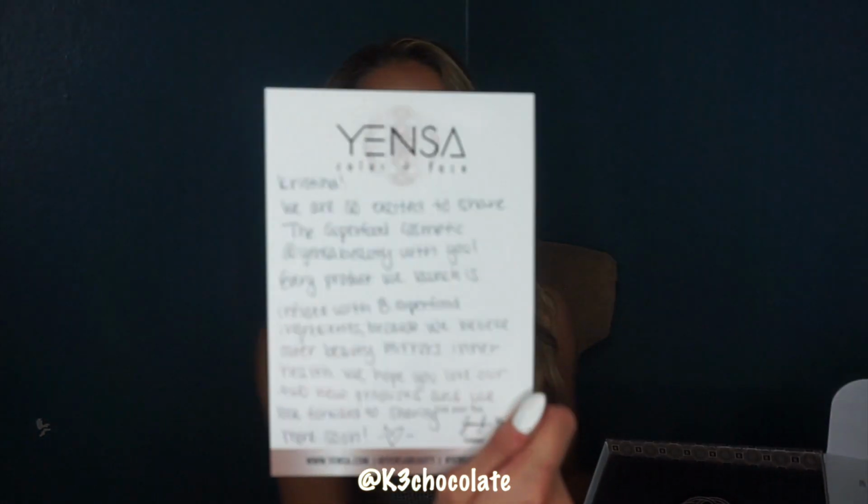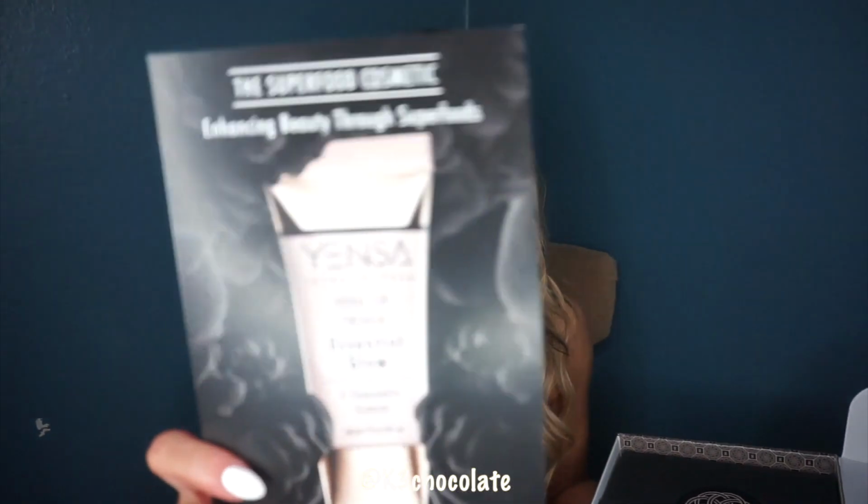Everything they have is very good, and it was started by Jen, who was like the villain on Power Rangers, and she would get so much makeup caked on her face for acting, and it ruined her skin, so she started to take care of it using her grandmother's recipes and very traditional Chinese skincare things. So she started this brand for skincare, and it's awesome. And now they started this one, which is the color and face, which is called Yensa. So basically it says the superfood cosmetic enhancing beauty through superfoods.